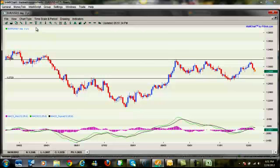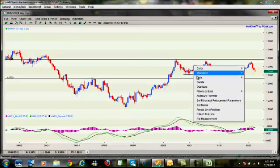1.2800 was a level of support here. In fact, we'll draw that in. We got a nice little support level here. So I would expect a small bounce at that level. Let's darken that up a little bit.